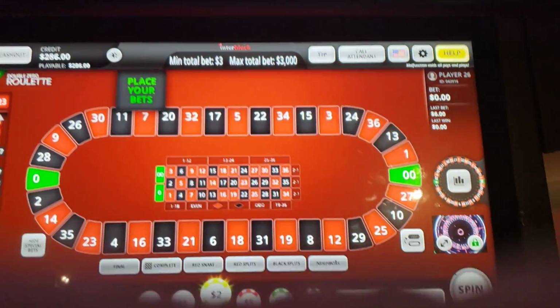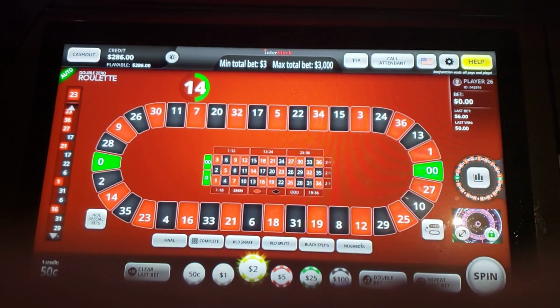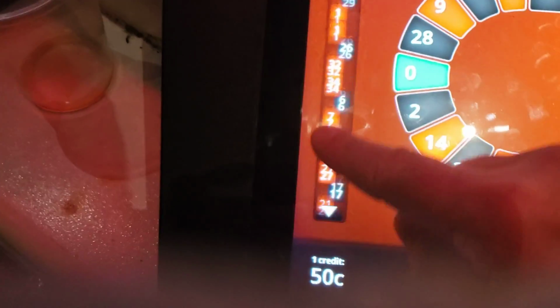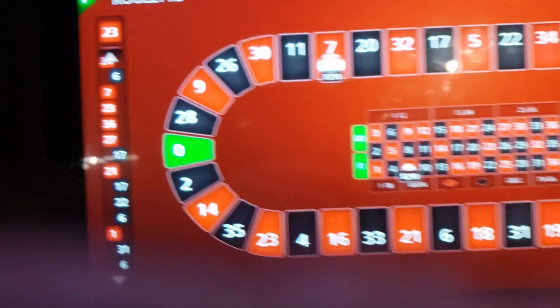In this game, we've been playing this game for a long time. You don't want to just play your favorite numbers. You want to constantly keep changing your bet based on what just hit. 23 just hit, and we'll look and we'll see that 23 and 7 was the last time that 23 came up. It was 23 and 7. So let's see what happens.